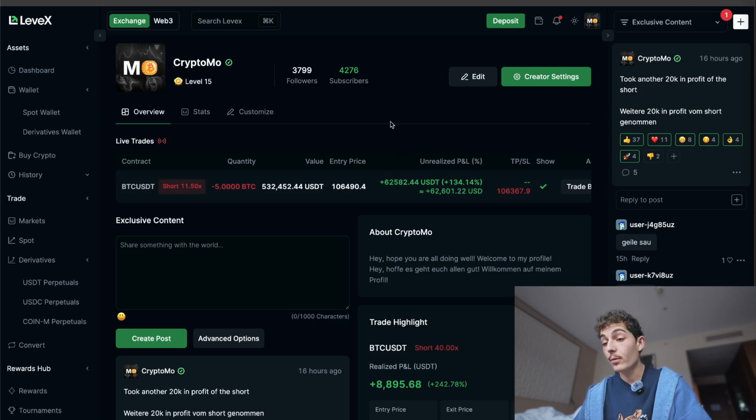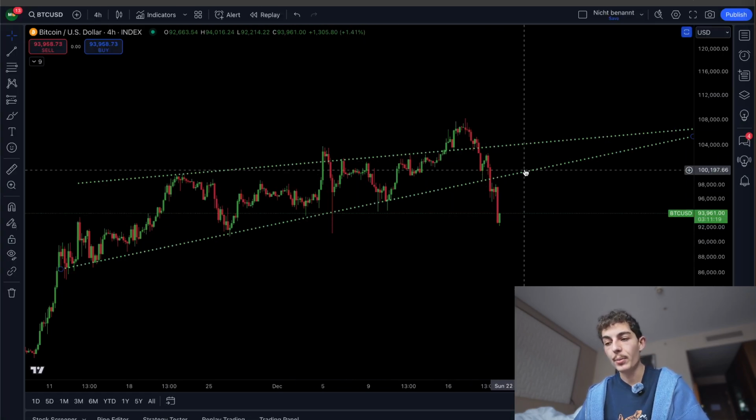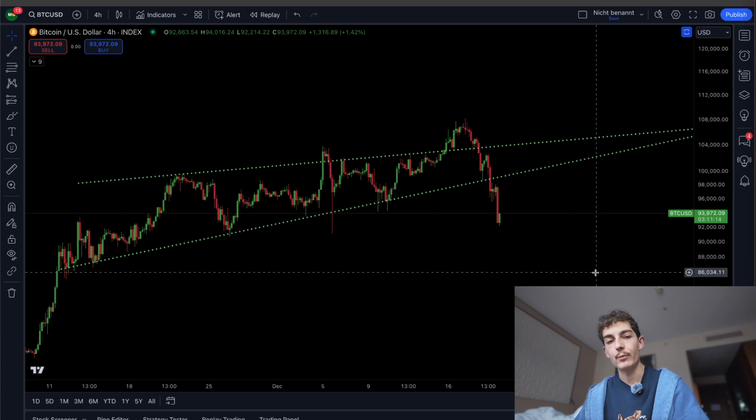But if we are now going lower, I will just keep this trade open. I would only scale up if we retest the $100,000 and the bearish chart pattern develops there and we get rejected. This would be a scenario where I scale up my short.